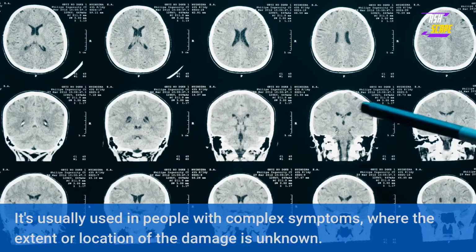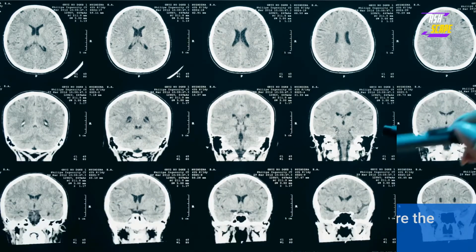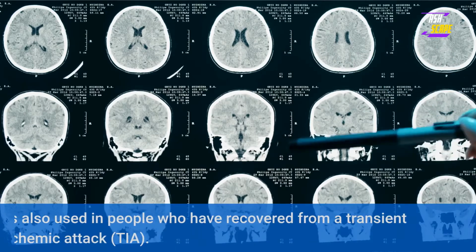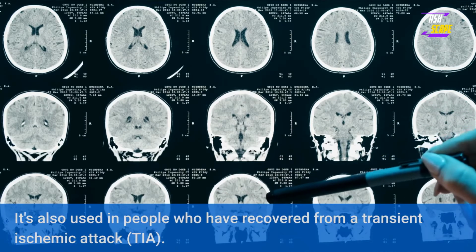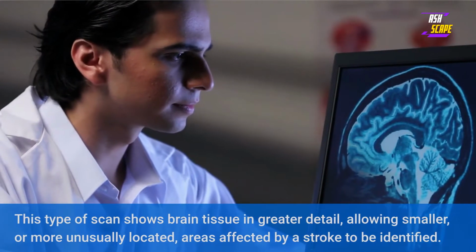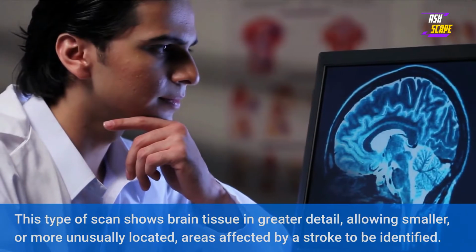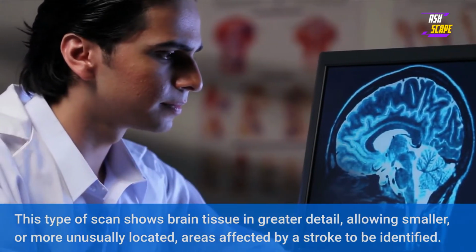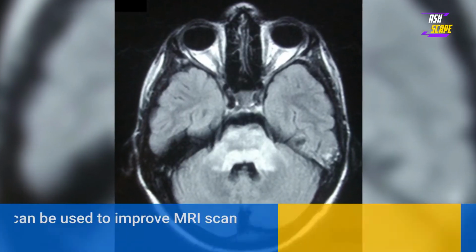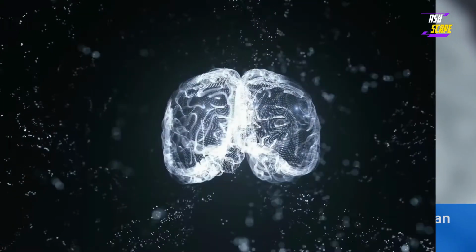It's usually used in people with complex symptoms, where the extent or location of the damage is unknown. It's also used in people who have recovered from a transient ischemic attack, TIA. This type of scan shows brain tissue in greater detail, allowing smaller, or more unusually located, areas affected by a stroke to be identified. As with a CT scan, special dye can be used to improve the MRI scan image.